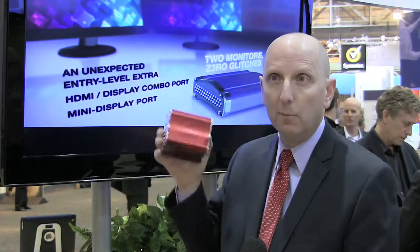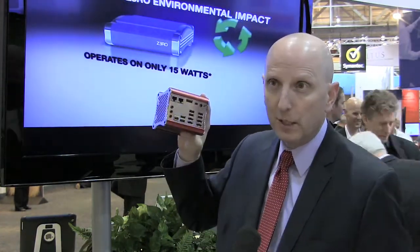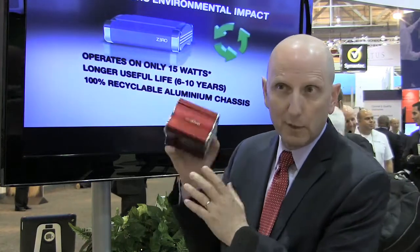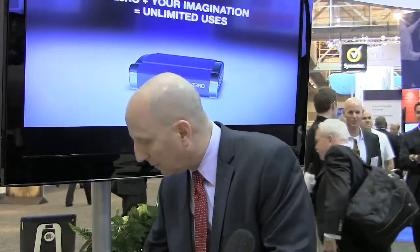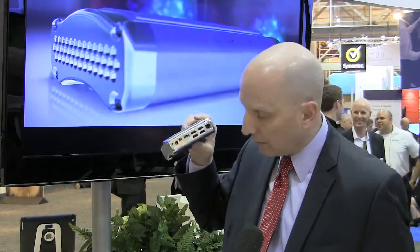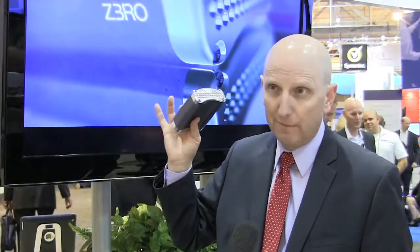In addition to that, coming out mid-year with the micro server, this is in fact a server. And this will run in your data center or in a small facility, up to 56 gigabits of internet throughput, and this is going to be about 40 watts of power. And then last but not least, this is a computer as well. This is the Zero Pro computer, dual monitor support. On each of these we can have up to 1 terabyte of solid state storage internally. This is only 15 watts of power, and it's smaller than a small paperback.